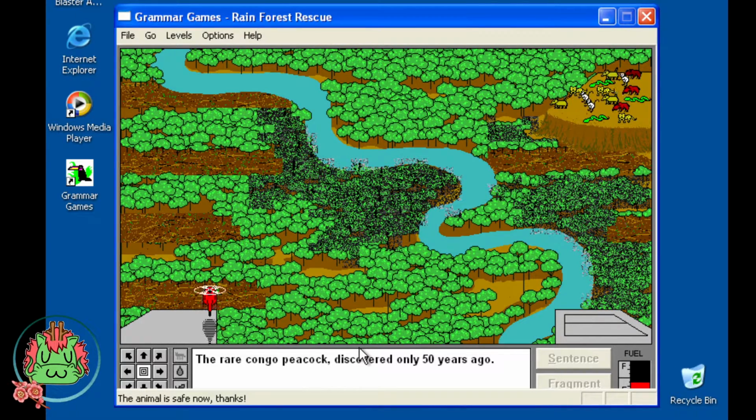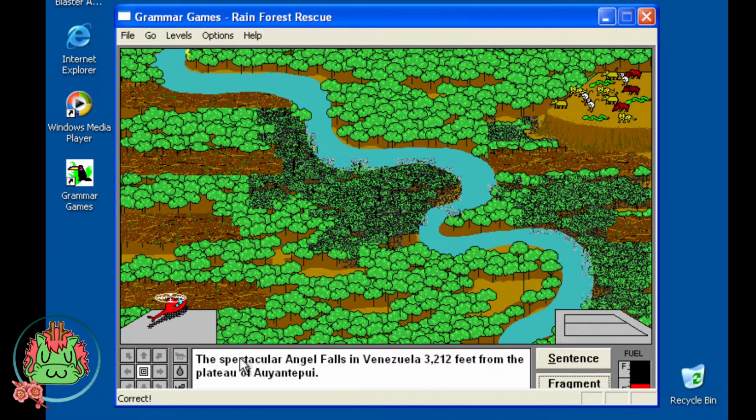Any other forest fires here? Oh, we're starting. Nope. Oh, there we go. The rare Congo peacock discovered a fragment. Spectacular angel. Fragment. Fragment. Newly hatched. Fragment. Sugarcane. Sentence.